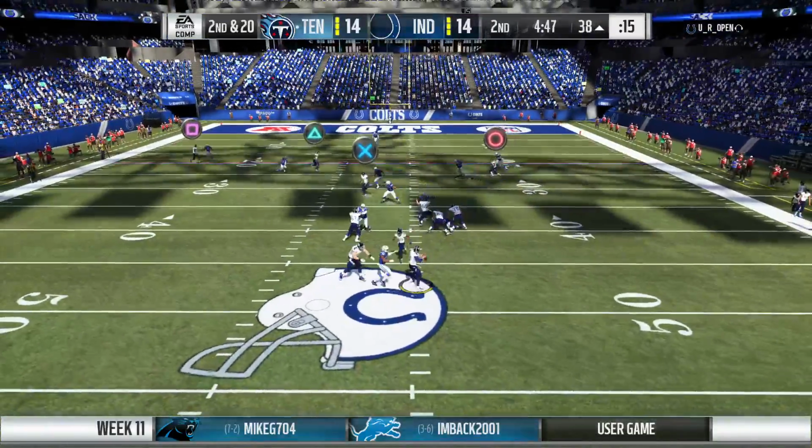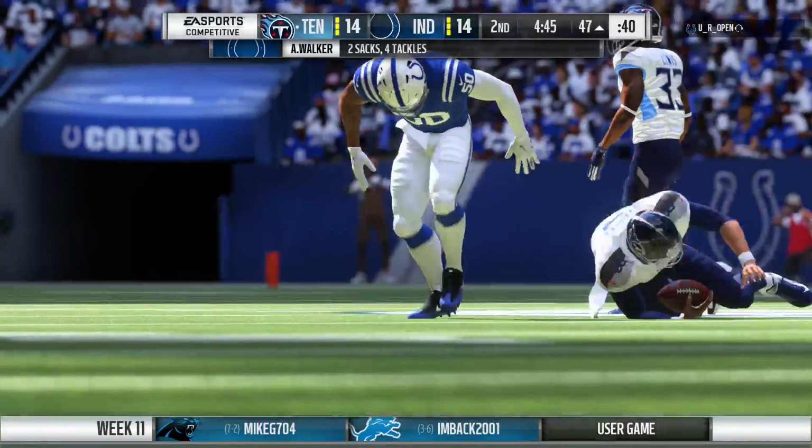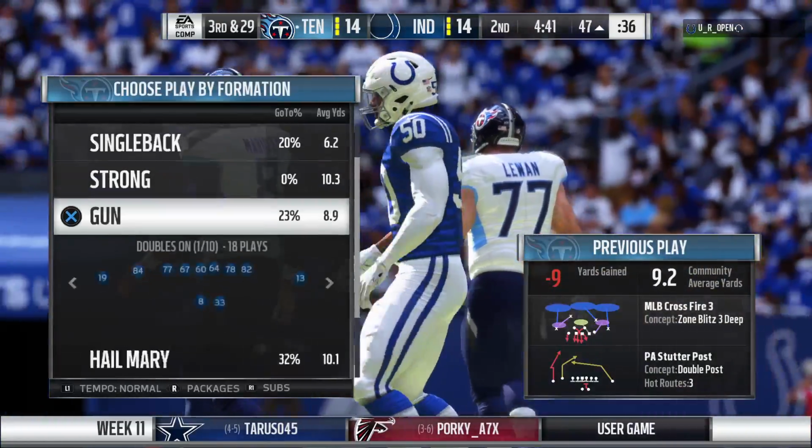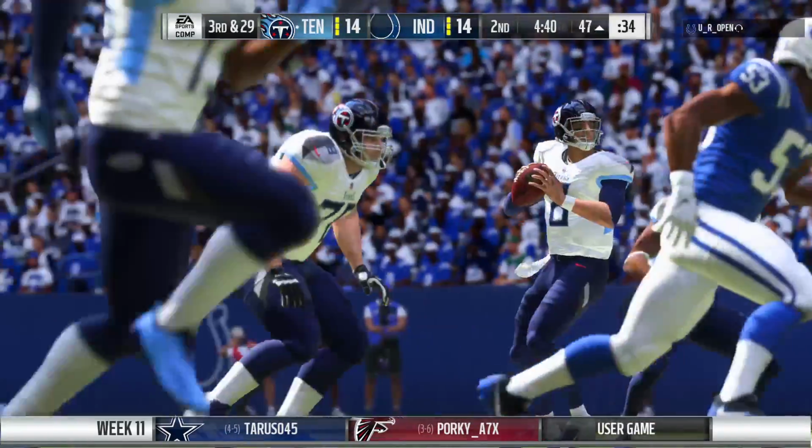Throwing is Mariota. And the pressure gets to him again. Anthony Walker in there to get him his 2nd sack now of the afternoon.